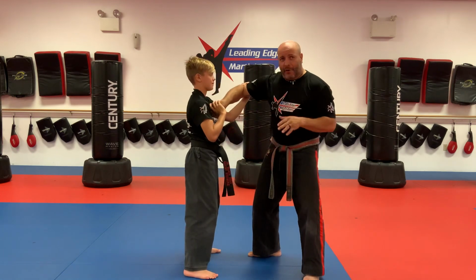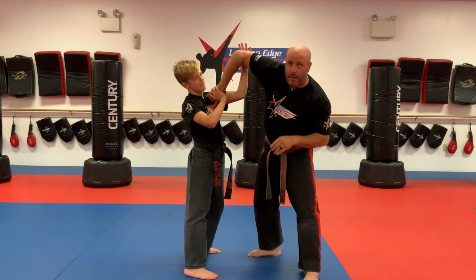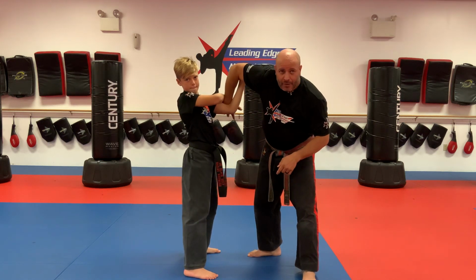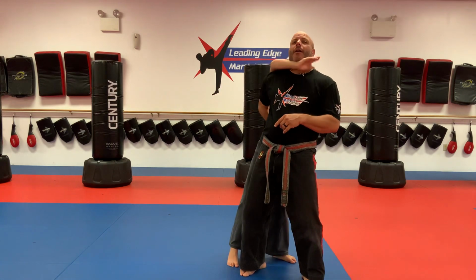Good. After I tap, he's going to relieve the pressure. He's going to lift straight up on my elbow. Now he's got this window here. He's going to push my hand through there, he's gonna walk in behind me, keeping his arm vertical, reach around my neck, and choke.